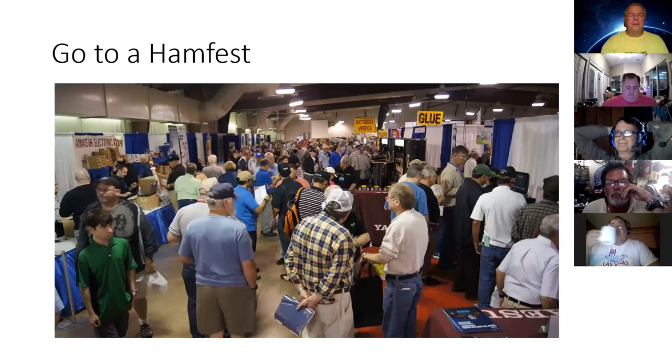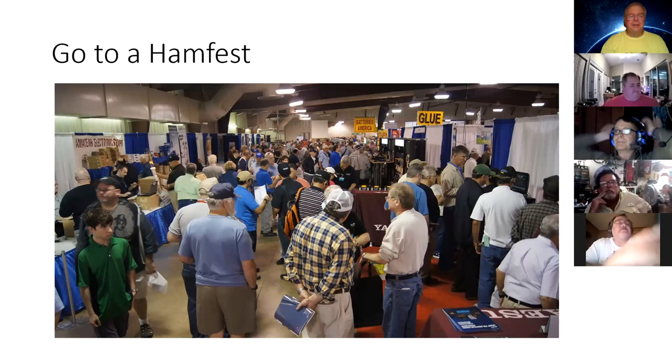All right, this is a pre-COVID photo of a ham fest, which is a gathering of hams. There's used equipment for sale, new equipment for sale, vendors to talk to, organizations to talk to, friends to talk to, and new friends to make at a ham fest. And this is one of the most fun activities in amateur radio.